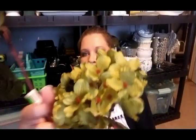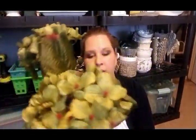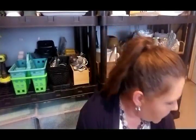And then I grabbed two of these like this. Isn't that pretty? It's got the little kind of orange in the center. And these were $1.65 each as well. So great price for those. I grabbed two like that. And then in the vase on my buffet, that floral arrangement that I did out there, I had bought some of these before and I used them in there and I just absolutely loved them. These were $1. Let me pull these out and show you.